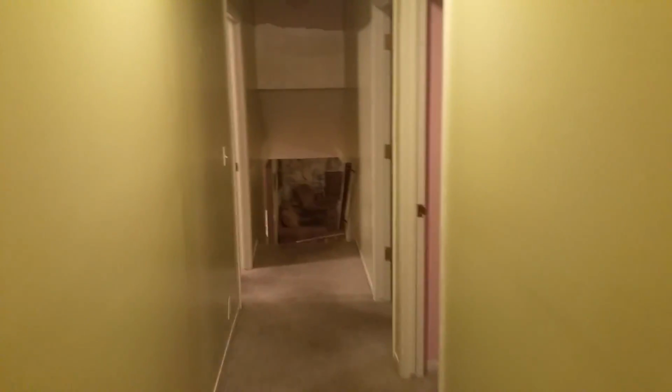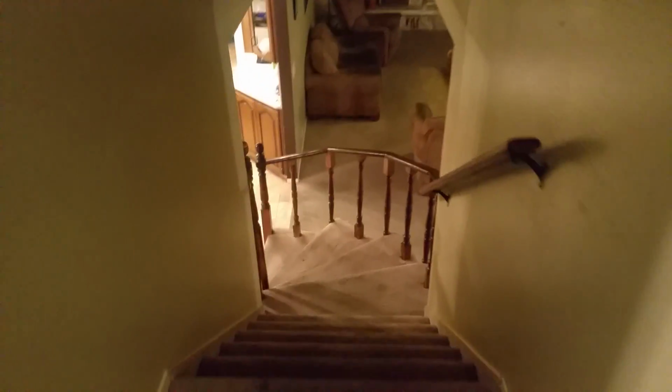Hopefully this walkthrough gives you some perspective on this home and the size of it. And it's, again, as I've mentioned, large, lots of open space, lots of family rooms, lots of gathering areas.